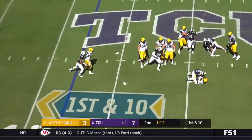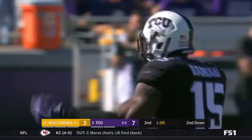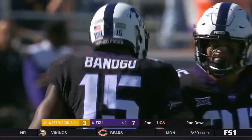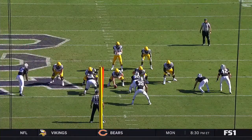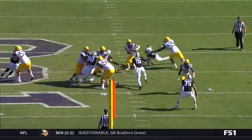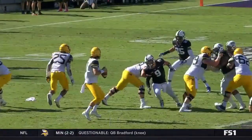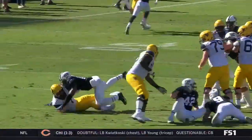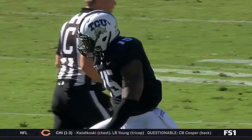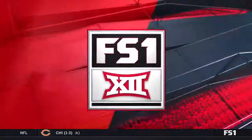Greer stepping up, and he is crushed. Then Banagoo, sack and a forced fumble 2 weeks ago in Stillwater. This time a big crunch. And really, this is on Justin Crawford. He stays in for protection, then releases, but he doesn't help anyone on his way out. He had an opportunity to maybe take a shot at Banagoo, but Greer holding on to the football, waiting for something to develop further downfield. 7 yards.